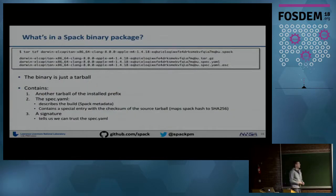So what's in this binary package? It's just a tarball. It has inside of it a tarball of the install. It has a YAML file with the metadata for the actual binary package. That's the spec and some other information. And then it has a signature on that YAML file. So essentially we sign all the packages with a known key, and we will be shipping Spack, when we actually have a public binary mirror, with our own public key, so that you know at least which packages are from us and can trust them. And someone else could set up a repo with their own key that you could trust.